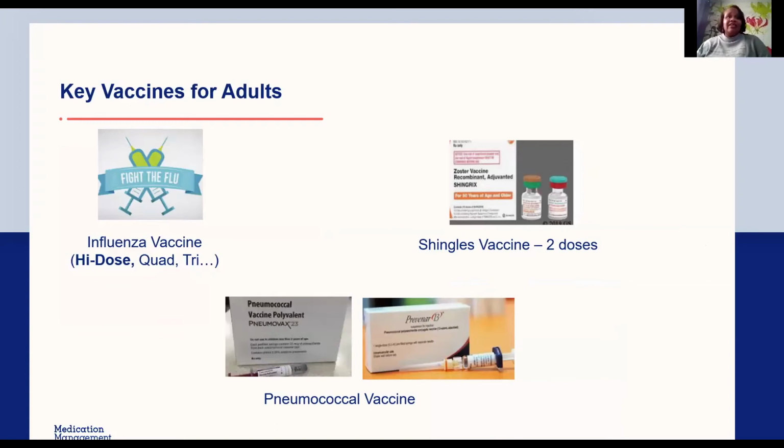So key vaccines for really any adult include the yearly flu vaccine. If you're over 65, the high dose vaccine is incredibly important. For shingles, anyone over 50 is at a high risk for shingles. Even if you've actually had it before, you're at a high risk for getting it again. The shingles vaccine is also important, and it requires 2 doses. And then the pneumococcal vaccines are very important as well.